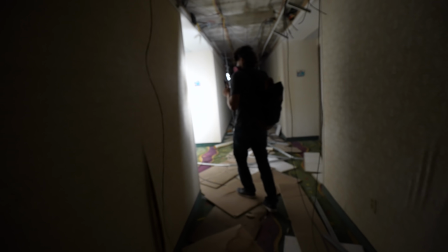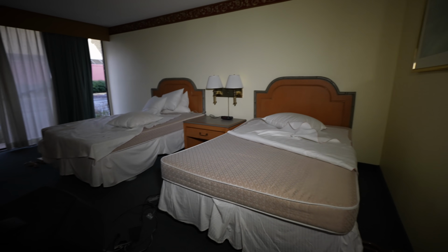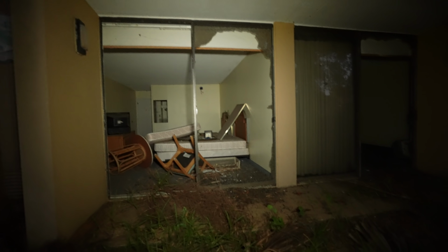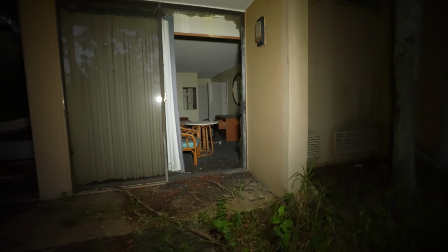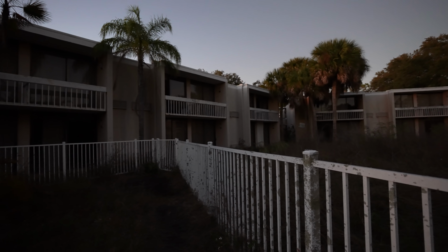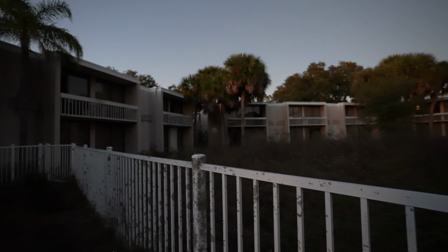Oh yeah, these are a bit trashed. Wow, these are in pretty good condition. I don't know. Yeah, looks like all the rooms are about the same here. Unless you know the history, this seemingly innocuous resort could just be any other off-site Disney hotel. But this was certainly much more than that.